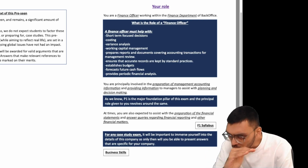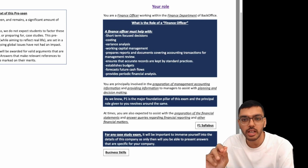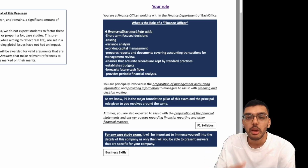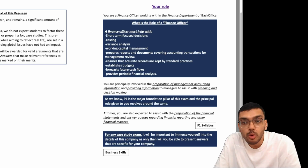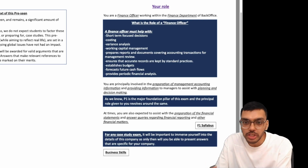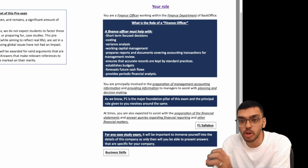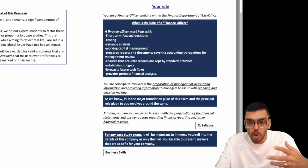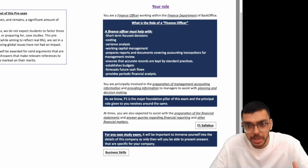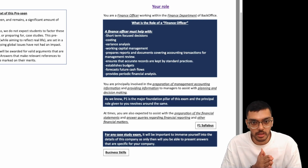In this exam, there is no sum solving. You don't have to actually sit and solve sums or do any numericals, calculations, no. But you need to have that conceptual clarity to be able to answer doubts related to financial statements, doubts related to financial reporting. We have taken on a new lease. How will we report it? So you should know the initial measurement, the subsequent measurement, which is there in your F1 syllabus.